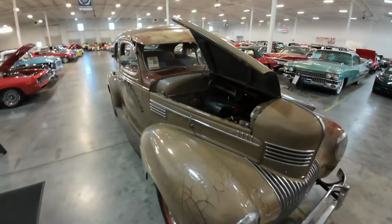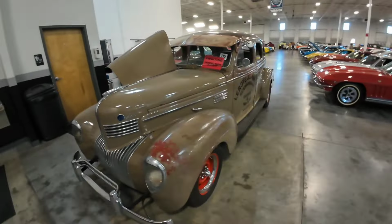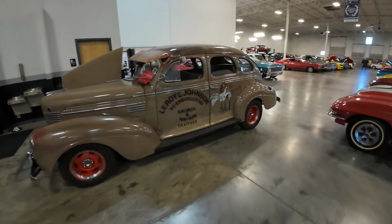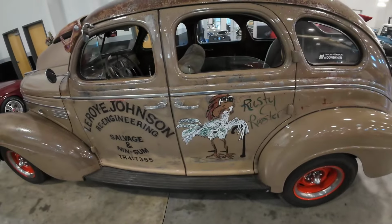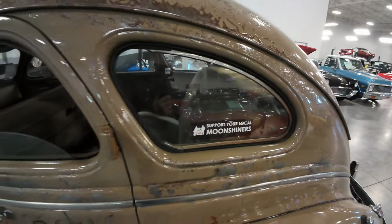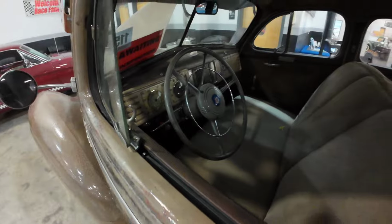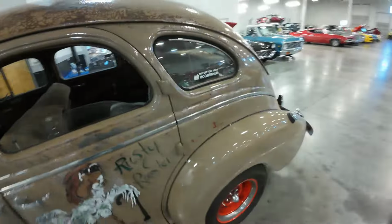Nice. So yeah, I wanted to get this shot of this before we left. Kind of my last car. Check the wheels out. Those look awesome. Rusty Rooster. Yeah, there he is right there, Grandpa. Your Grandpa right there. And also, don't forget to support your local moonshiners. Yeah, here's the inside. I could see this hauling some moonshine back in the day. That's for sure. Nice, we got a big old back seat. Fill that up with moonshine. You get a trunk back here too.